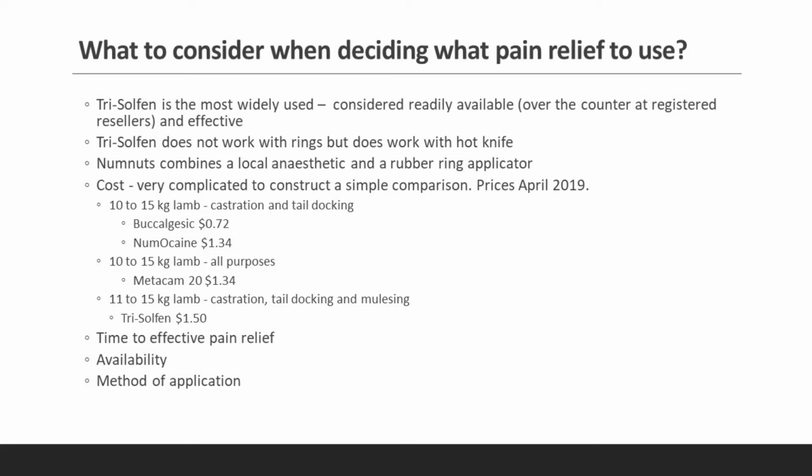It's quick. If you've got someone helping you with the application, you really have to police where they're putting the product. I found that most people tend to put it into the walled area rather than on the wound. I'm talking about mulesing at the moment. So you just have to keep an eye on where the chemical's being placed. It should be placed on the wound directly. Trisulfan does not work with rings, but does work with the hot knife.